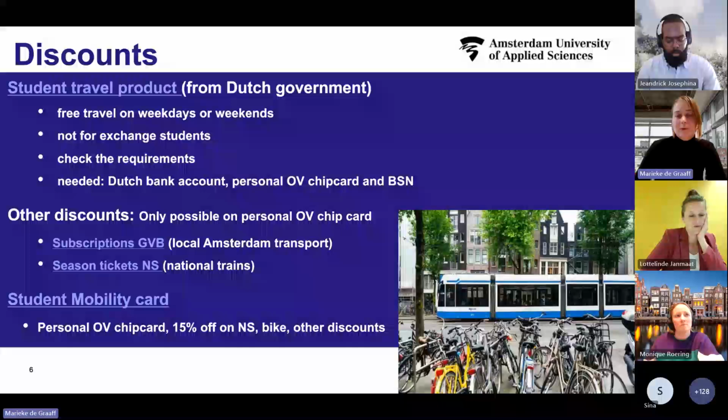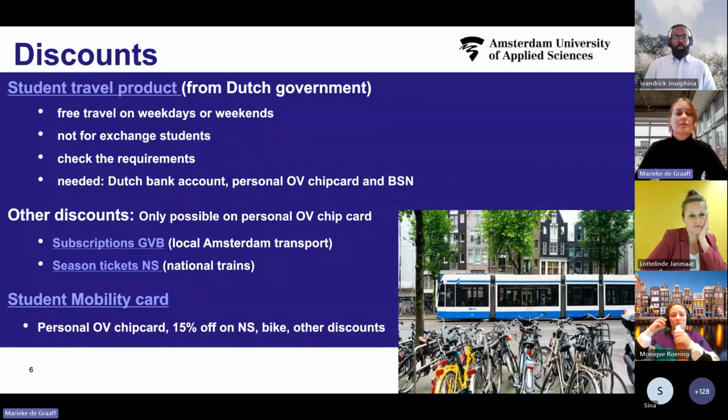You can check what is the best option for you. It depends also on how far you will live from the university, if you have courses during the week, what your schedule is, and if you're working or not, because there are some seasonal tickets or subscriptions with local and national public transport that can be of interest for you. So there are things possible here. It's just very personal, on if it works out for you yourself. And then the student mobility card again, as I mentioned before. So, a lot of options to decrease the cost a bit.